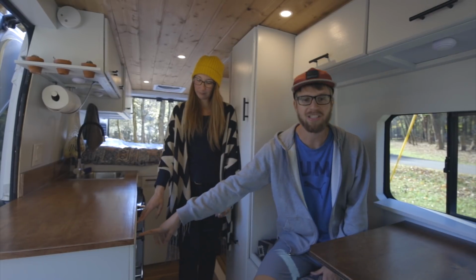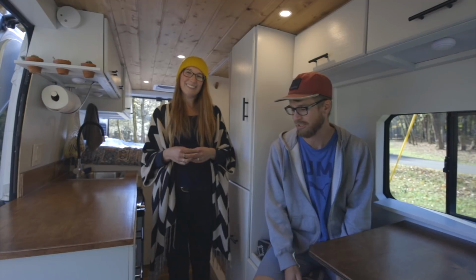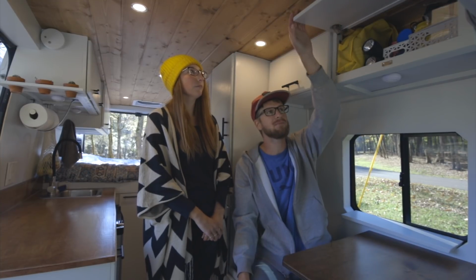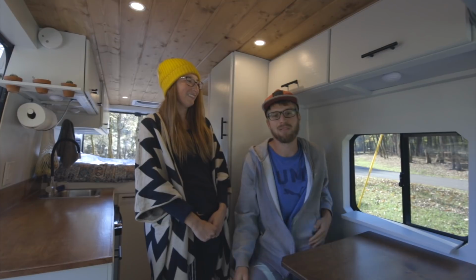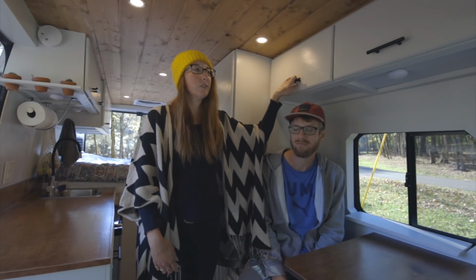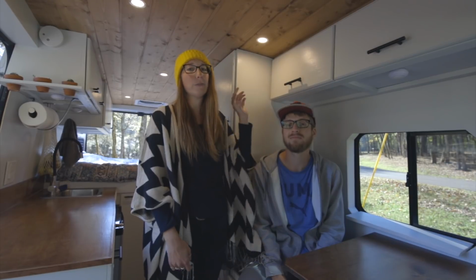Casey picked out all of the hardware. I think she ordered all that off Amazon, and it all looks really great. Up above, we have all concealed hinges that will hold our upper cabinet doors up, which is super handy so they don't fall on my head. So I have to run into them on purpose, which still happens occasionally. We also did put magnets on these just so that they don't rattle, because we do go on some pretty bumpy, crazy roads, so it just helps with the noise a little bit more.